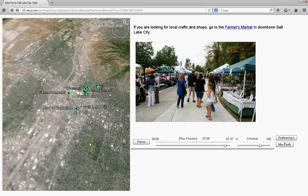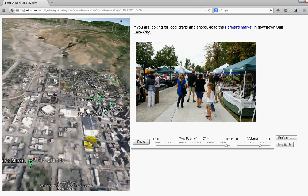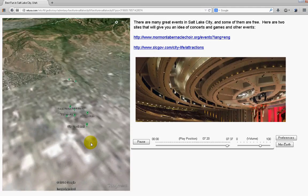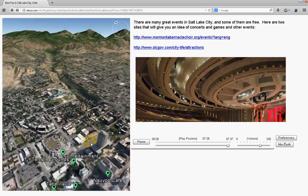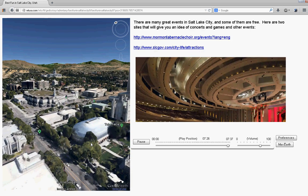If you are looking for local crafts and shops, go to the Farmers Market in downtown Salt Lake City. There are many great events in Salt Lake City, and some of them are free. Here are 2 sites that will give you an idea of concerts and games and other events.